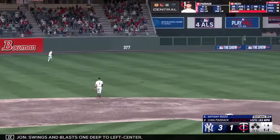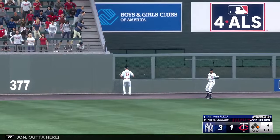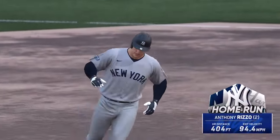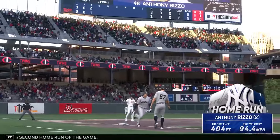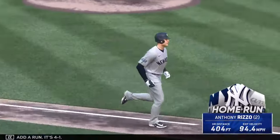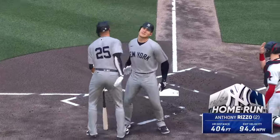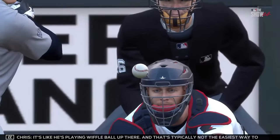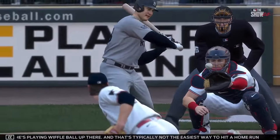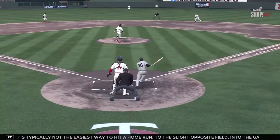Swings and blasts one deep to left center. That's back there. Out of here. Another homer. His second home run of the game, and they add a run. It's 4-1. It's like he's playing wiffle ball up there, and that's typically not the easiest way to hit a home run, to the slight opposite field into the gap. Man, making it look easy, that's for sure.